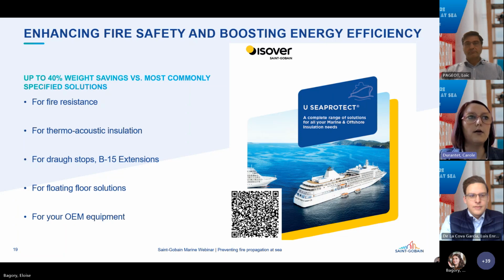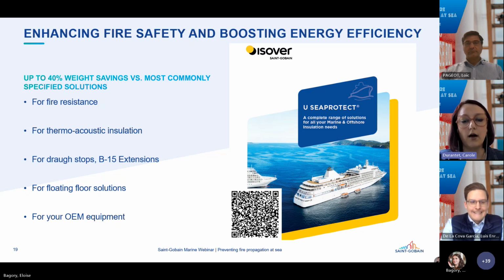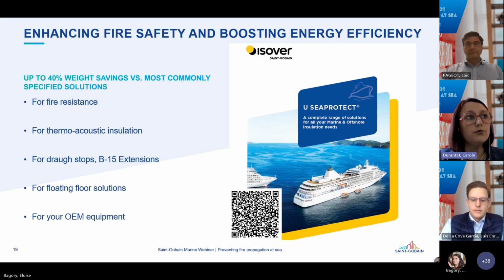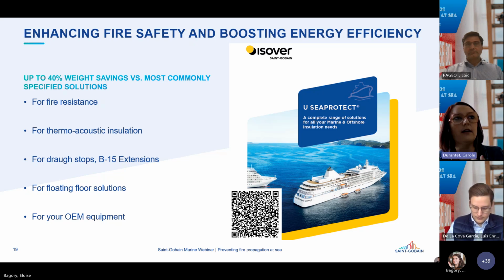This is something we have done together with Weber that gives outstanding performance in terms of acoustic, and we've reduced total installation cost. We put the benefits of Weber and the benefits of Isover in one solution, so that you really get the maximum of what we can bring for flooring solution. And also to mention OEM equipment, our light solution is also reliable for original equipment manufacturers.